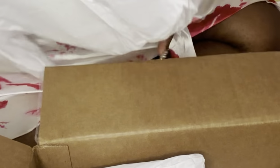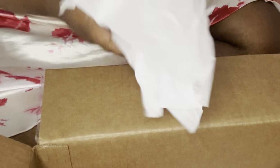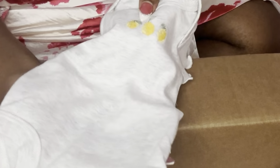Yolks. Okay. So then, oh look, this is a set. This is the same print as the little romper. It's a set. So this is a sleeper to go with that romper. It's also a zip up with that button that goes across with all those different beautiful colored tropical flowers. It's cute. A little onesie with some little yellow lemons, and the onesie is gray. Cute. It's from Carter's. It's a size newborn. So you know this is a little baby.